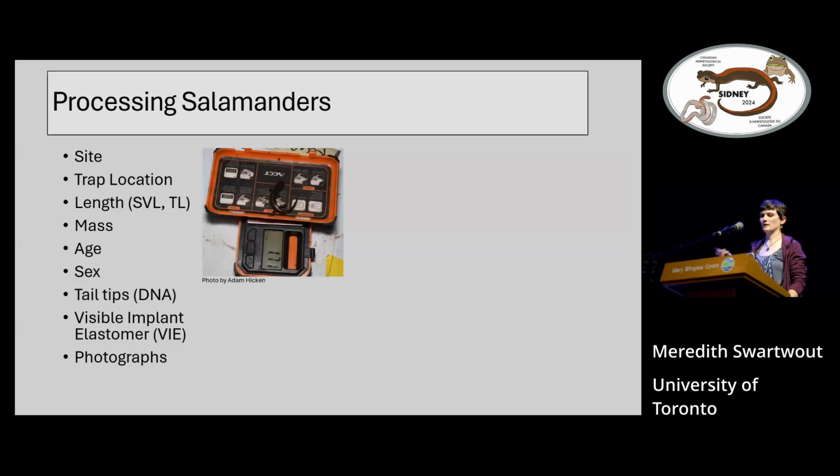For every salamander that we captured, we recorded which pond it was found at and the trap location, which lets us look at their general direction of movement. We recorded length, mass, age, sex, and for a subset of the salamanders, we took tail tips for DNA so that we can determine ploidy and the proportion of unisexuals in this population.